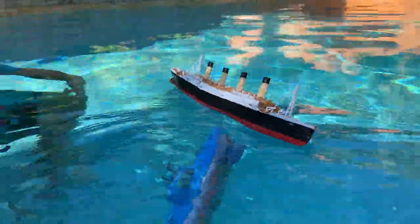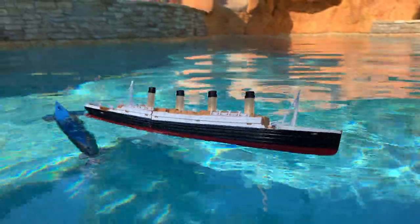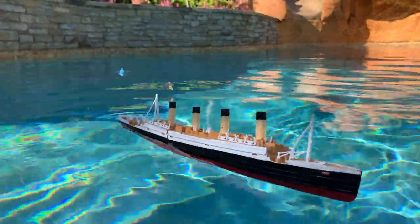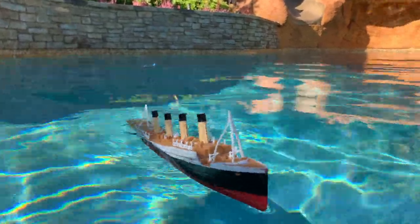Uh-oh. I got it here. It missed the Titanic. Oh, I got it. Uh-oh. Oh, no, the submarine hit the Titanic. Wait, the Titanic's not in breaking mode. It's not? No. Oh, well, I guess this will have to be non-breaking mode. Oh, there goes the submarine, everybody. It's still damaged, sinking. The Titanic, though. Look, it's going to sink.